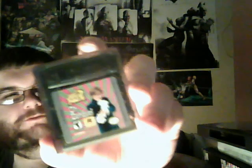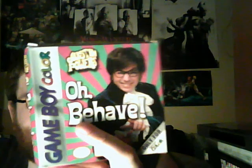Next one is Austin Powers: Oh, Behave. This is also complete with a book and box. Most of these are going to be complete in box because I did buy a lot when I was younger. When they sold out, they were like $5 a game at Walmart. This one here has a little platforming game, as you can see on the back. Nothing too fancy, nothing too good about it.